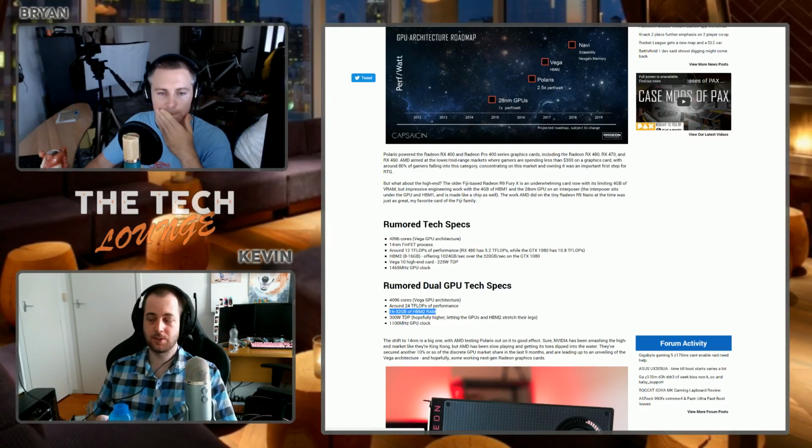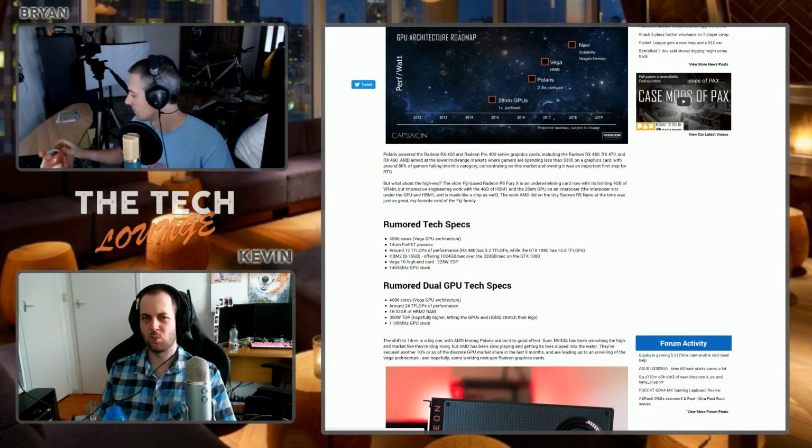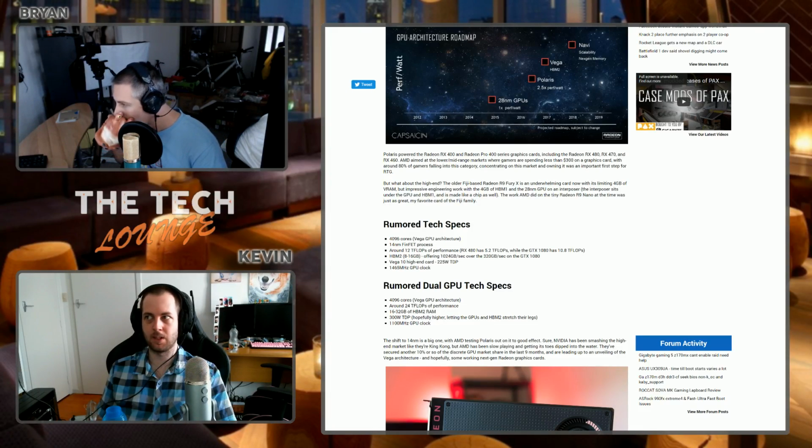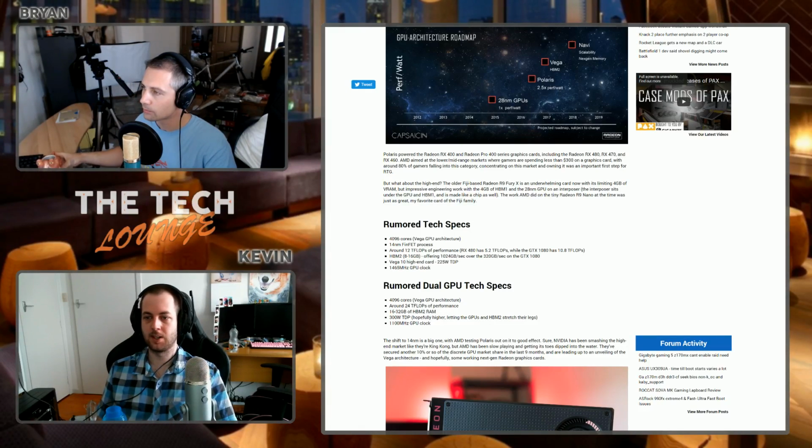TDP wise, this is something we haven't talked much about. 225 watt TDP, so that puts it vastly above the 1080, which is, off the top of my mind, 165, I believe. And quite a bit above obviously the RX 480, which was coming in at 150. So yeah, quite a high TDP, but this has been standard for AMD. They go for performance rather than power efficiency.